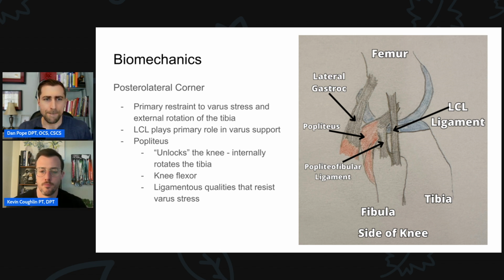So the posterior lateral corner is a primary restraint to varus stress and external rotation of the tibia. So if I'm sitting down and I point my toes out to my side, that's external rotation of the tibia. The posterior lateral corner is going to resist that, okay? The LCL by itself plays a primary role in varus support. Although the entire posterior lateral corner does, it's just the LCL does the brunt of that, right?